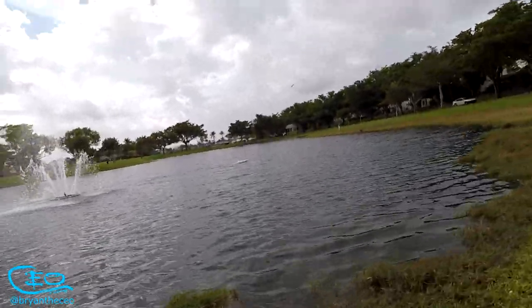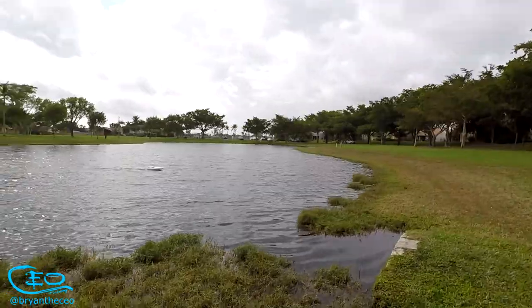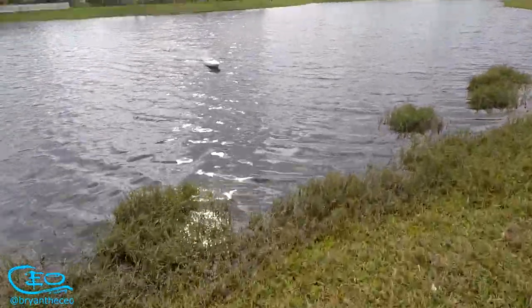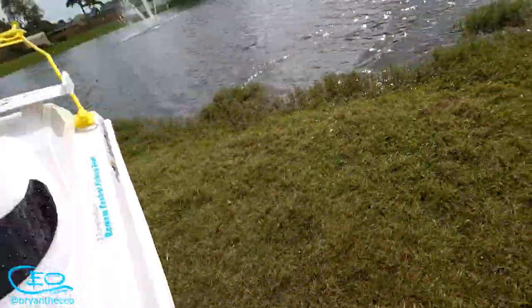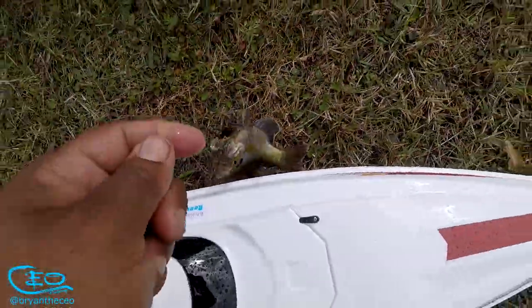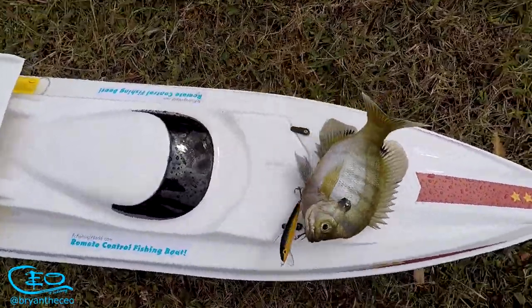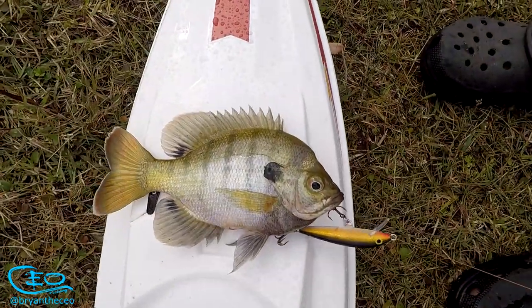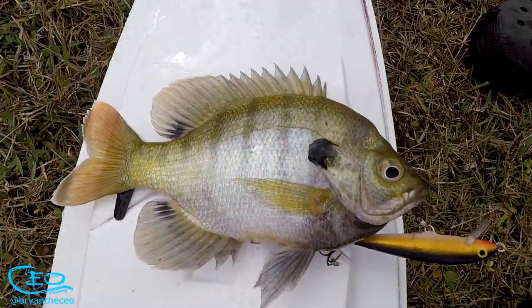Oh, you're on! Go, go, go, go, bro! He got one! Brian got one! Oh, it's a bluegill! Oh, come on, come on! Oh my gosh! Brian! Brian caught a massive bluegill with the RC boat. Bro! Nice. Bro, that was sick. Look at the size of this bluegill that we got with the RC boat and artificial.